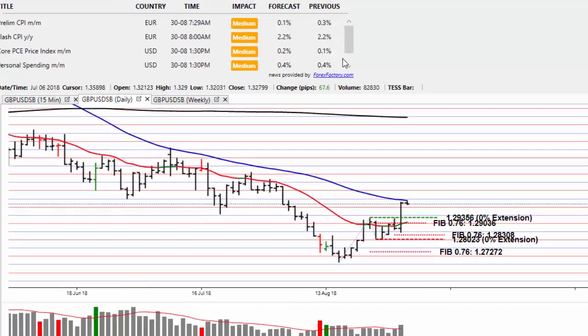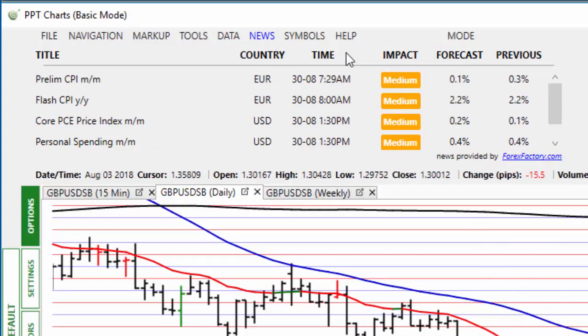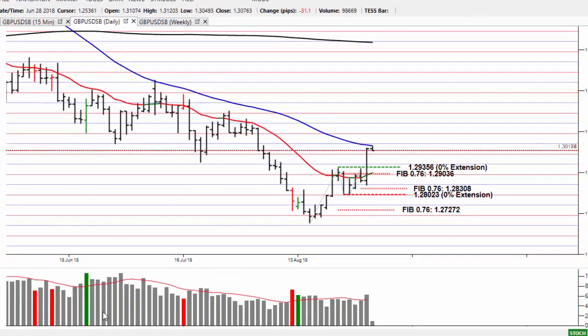News today. Seems to be a lot of news, but all medium impact news, so there's no point in dwelling on this because it isn't going to make any difference to this market.